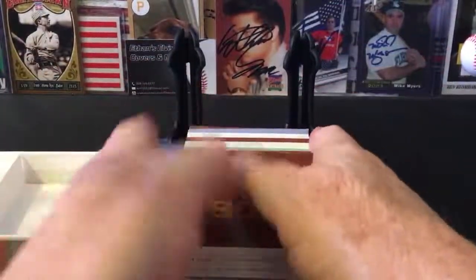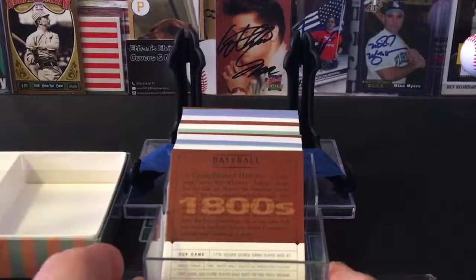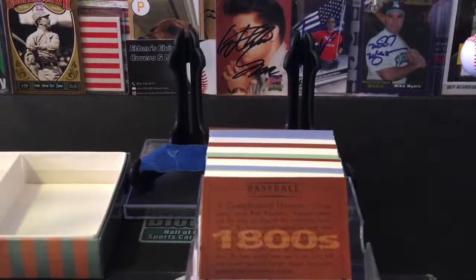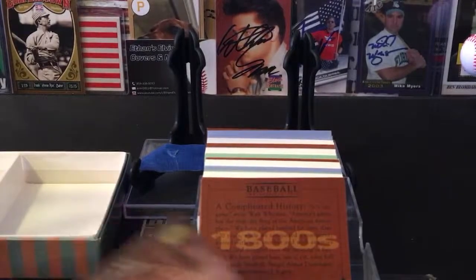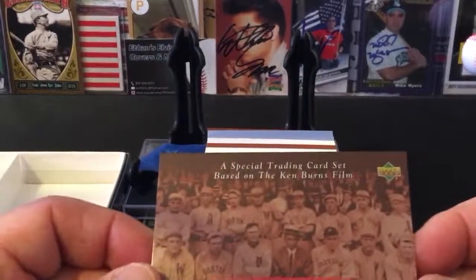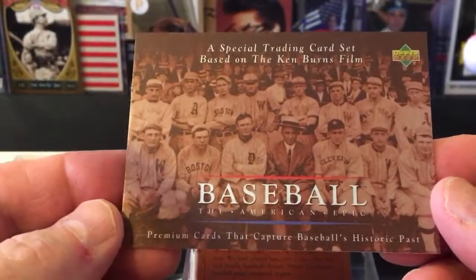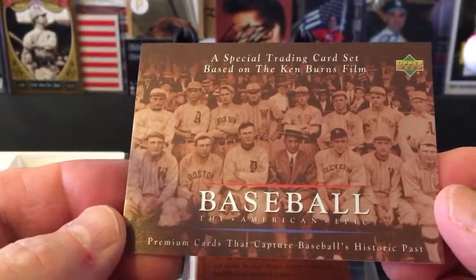Again, this is the first time me opening this. I'm going to preview it just like this. Kind of read through what's on the content of the card, and then I'll show you the top of the card when I put it back in the box. But this, again, is a special trading card set based on the Ken Burns film, Baseball, the American Epic, premium cards that capture baseball's historic past.